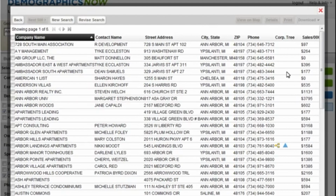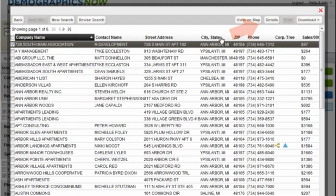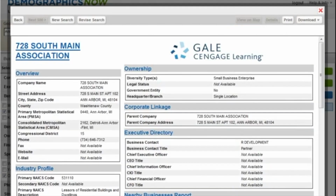Now we are looking at a list of lessors and property management companies that I can call on to sell my landscaping services to. To view the business profile for any company in your list, simply select the company and click on the Details button. The Business Profile page provides a nicely formatted view of all aspects of the company, including annual sales, credit score and risk, in addition to nearby businesses and nearby competitors.